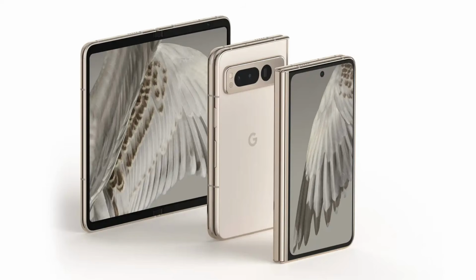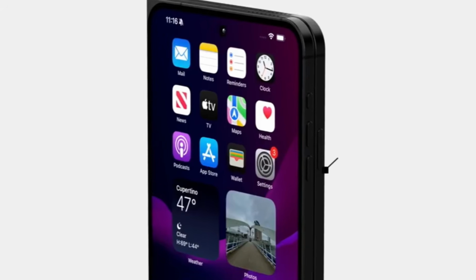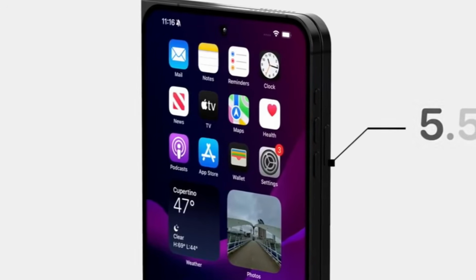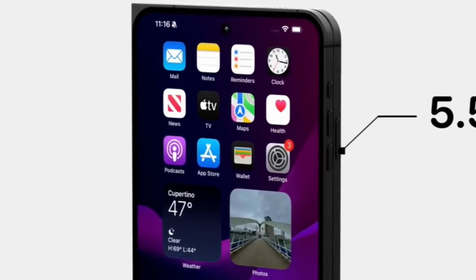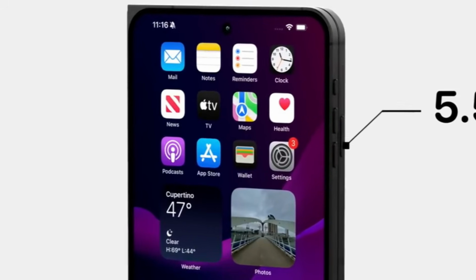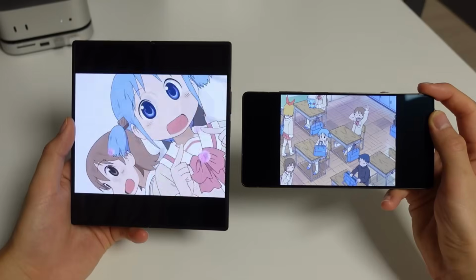Today we're breaking down everything we know, what it means for people who already use foldables, and why Apple's rumored entrance could shake up the whole scene. Stick around because by the end of this video you'll know whether to wait, save, or skip Samsung's next big foldable idea. Let's kick things off with the most obvious change, the shape.